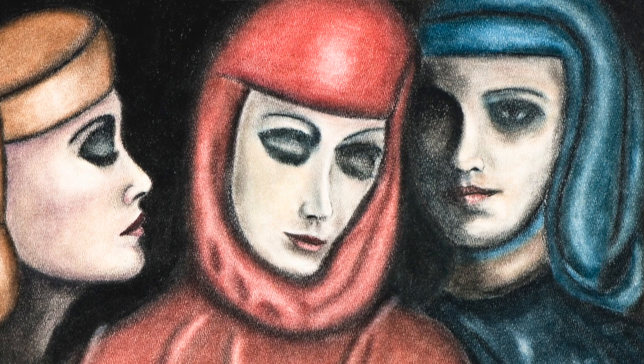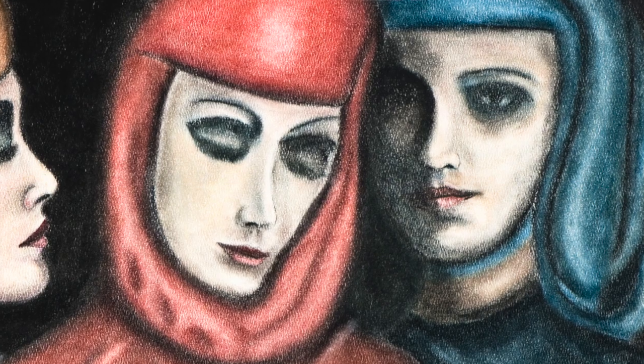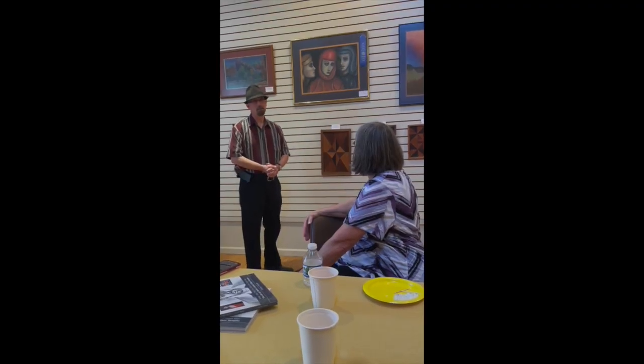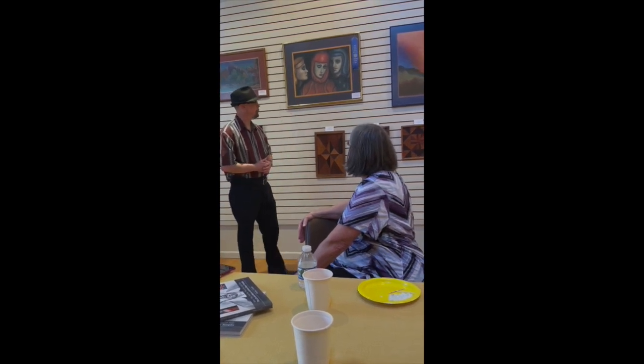Ladies in Waiting, a pastel that has a mysterious look to it, from a time long ago. But I really like it. It's one of my favorites of the figurative drawings of human faces, Ladies in Waiting.